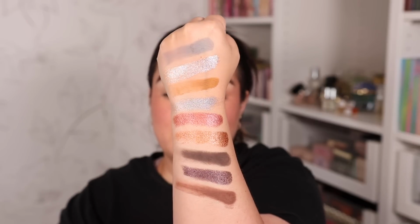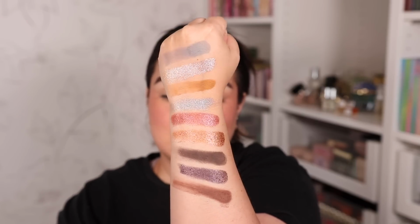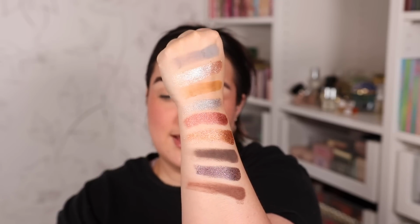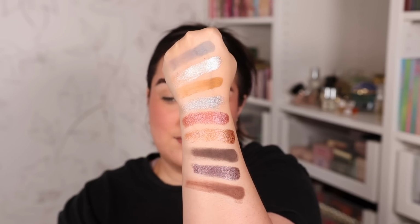And also, let me go ahead and show you the swatches of the palette. I just did these swatches for my Let's Get Glam video, but I can put them in here so you can see how truly beautiful these shades are.